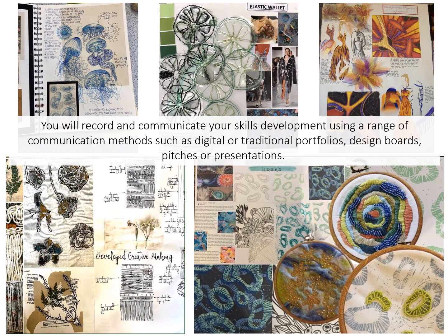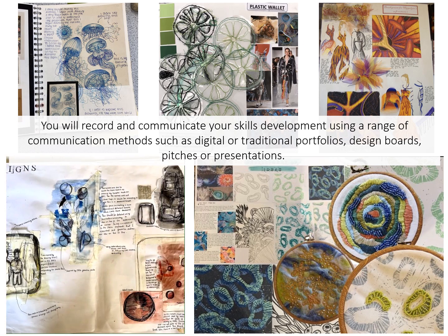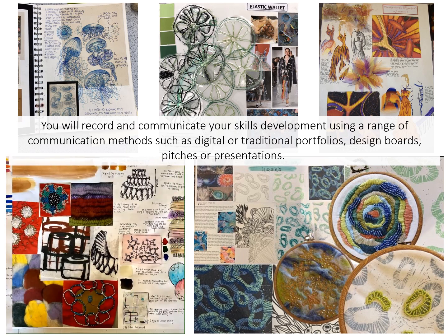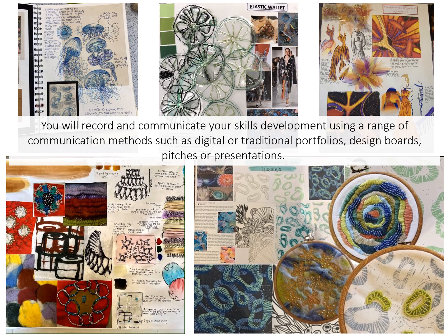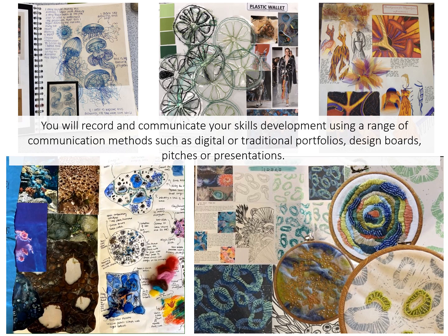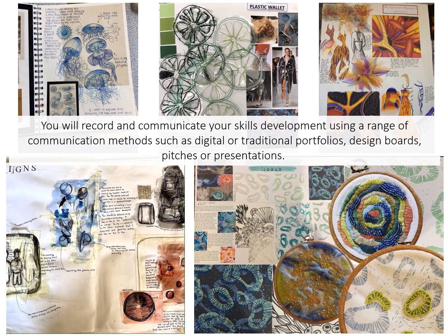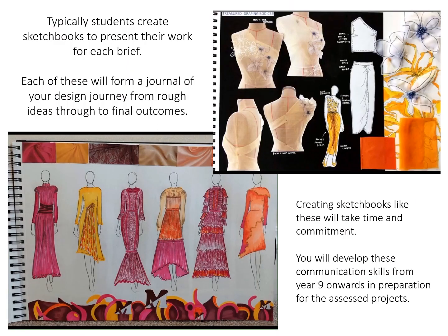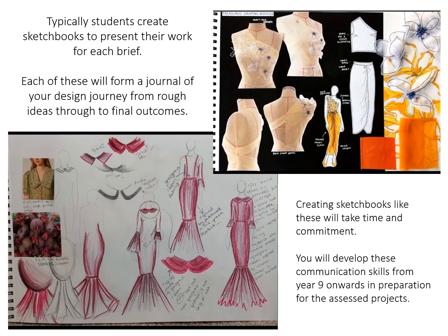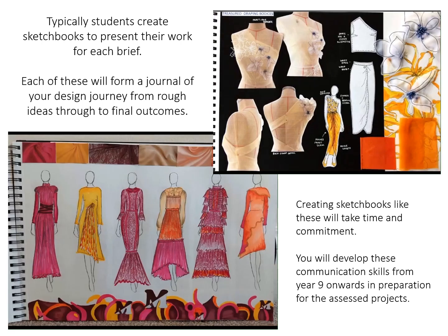Within each project, you will be required to record and communicate the development of your skills using a range of different communication methods. This could take the form of digital or traditional portfolios, design boards, pictures or presentations. On this slide, you can see some of the work students have developed to showcase their design ideas for various themes. Typically, students create sketchbooks to present their work for each brief. Each of these will form a journal of your design journey from rough ideas through to final outcomes.